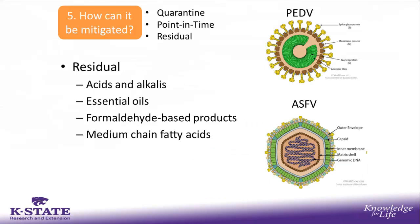And finally, one of the other mitigation strategies would be residual duration of activity approaches, where we can add various compounds to the diet, and we would expect that they would remain active at reducing the pathogen load over time. And much of this work has been done specific to PED, as well as we're beginning some research with African swine fever virus. But at this point, we don't have a tremendous amount of data that's available to make recommendations specific to some of the newer foreign animal diseases of interest to the U.S. So at this point, we don't have the solid data to make recommendations. However, much of this work is continuing to be performed.